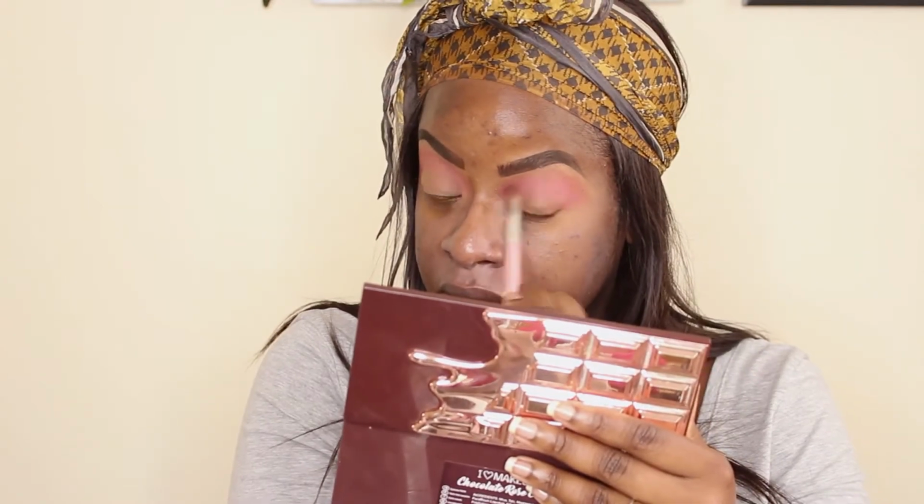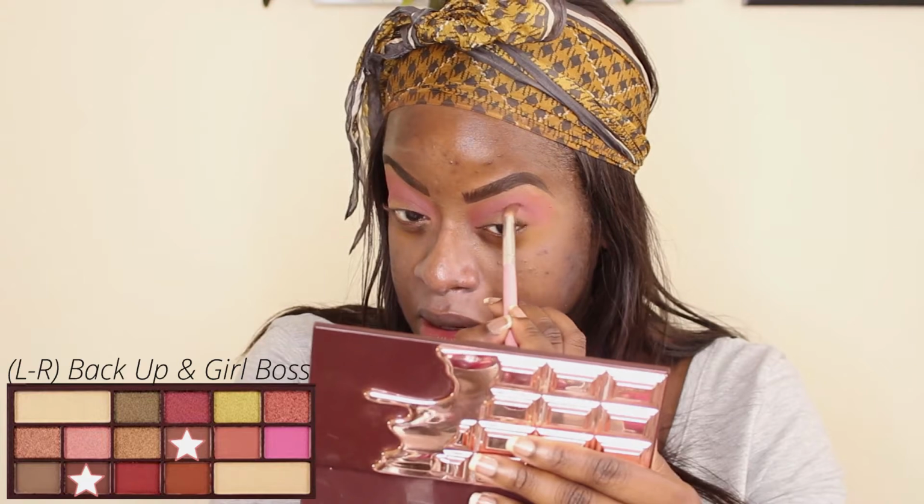Okay, I'm just going to switch brushes. And I'm going to go into this quite vibrant pink shade and lay that on top of the colour that I already have there. Alright, then I'm going to dip into both of these brown shades. Just add a little bit more depth there now, just to the crease area.